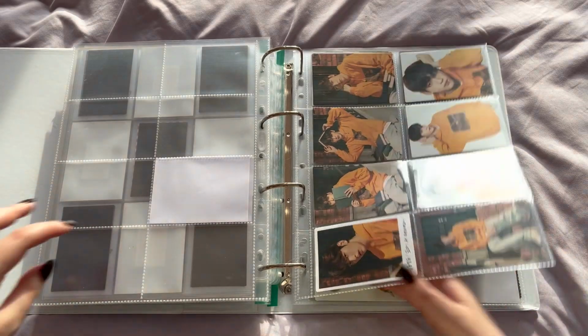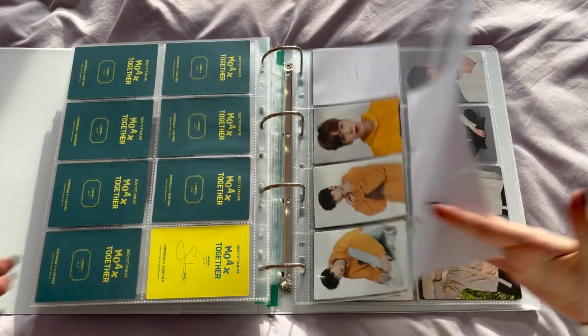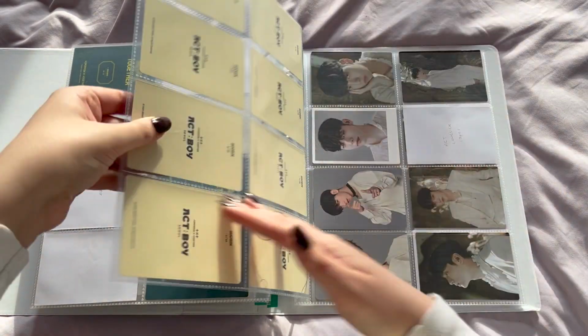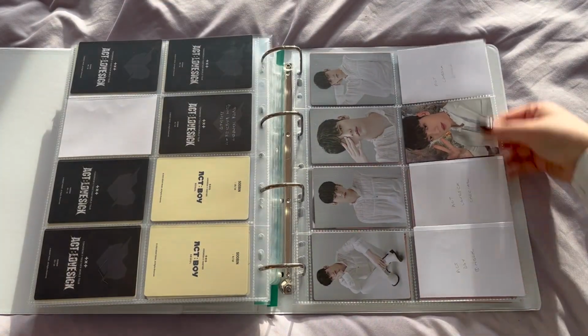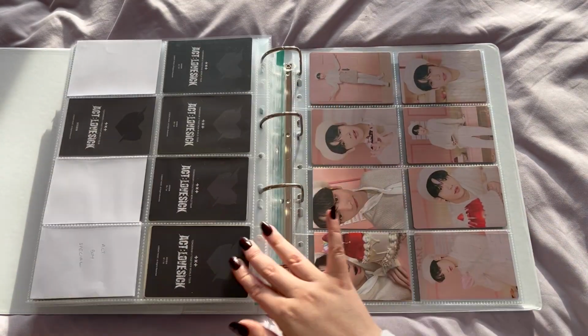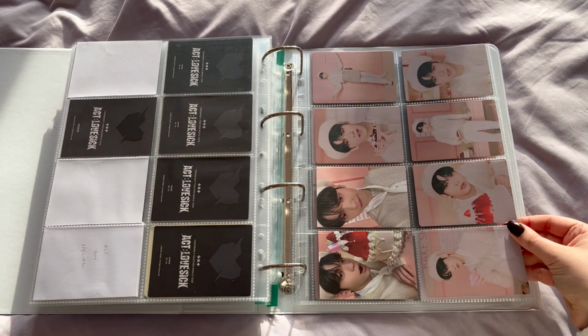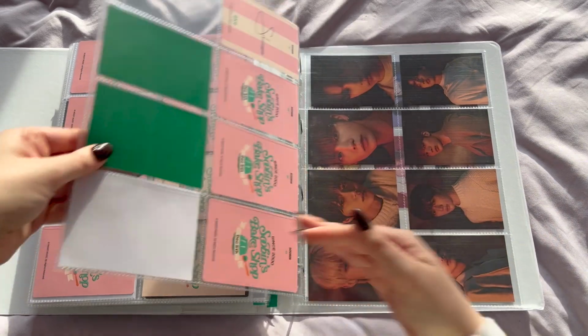So I have all of his cards from My Way By Together, and then there's some more cards. Obviously I want to fill this page out. And then yeah, so we have Act Boy, which is complete, and then we have Act Lovesick, which I'm just missing one card for. And then again a few more random ones. And then here is his birthday merch from this year, because look at how cute he is. And then some more miscellaneous cards to go here.